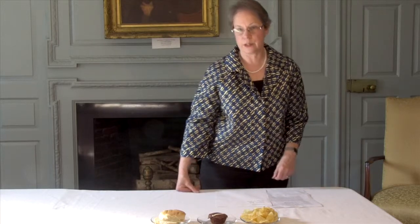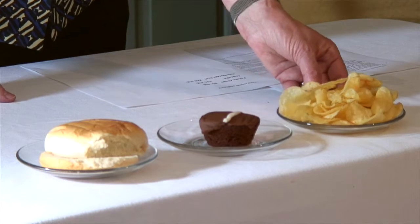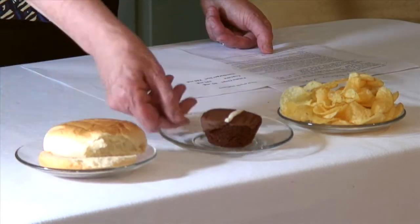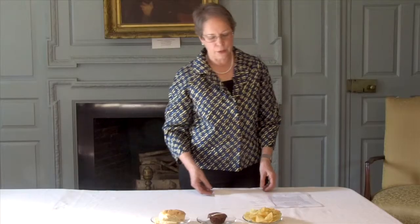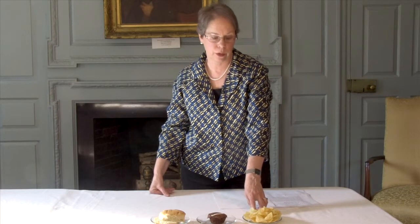So here's a little quiz. Here are three foods, and they have different amounts of sodium. Which food on this table is the saltiest? Is it the hamburger bun, my little chocolate cupcake, or the ounce of potato chips? I will bet that 80% of you will say it's the potato chips. But being sneaky, these are actually the lowest sodium food on this table.